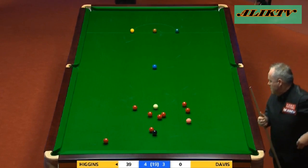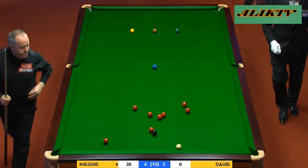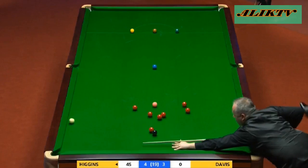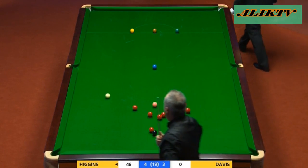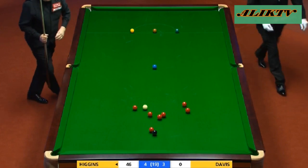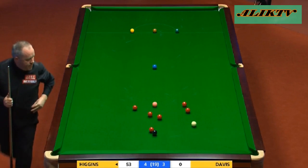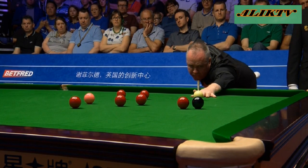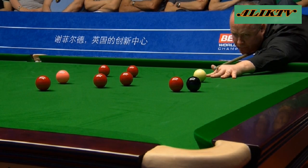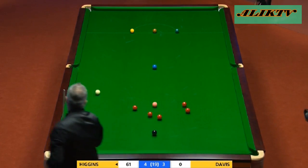26. Being clever again. Didn't miss a trick. That's another one there. 33. And that one just gives him more options. Alright, having the pink in the open. He wanted 40. The black as well. And John did the rest. 48. The remainder of the frame.